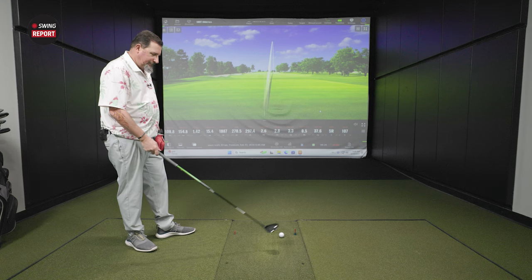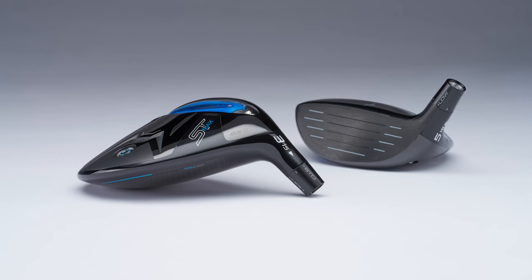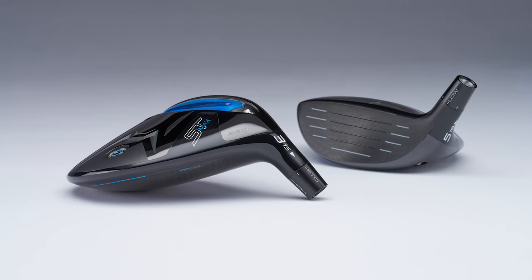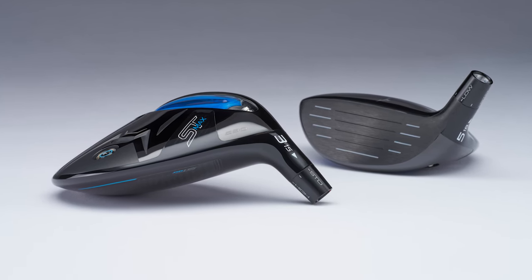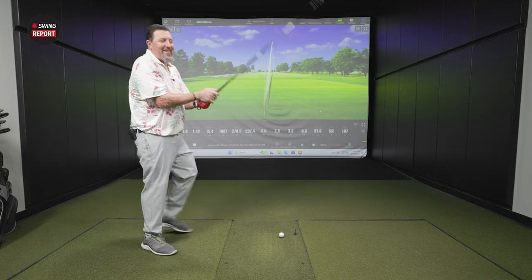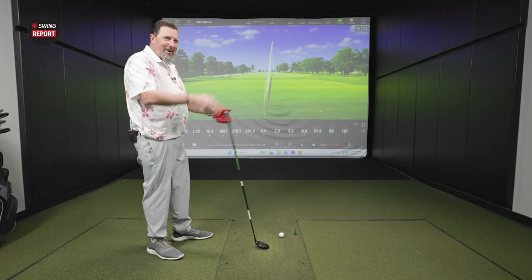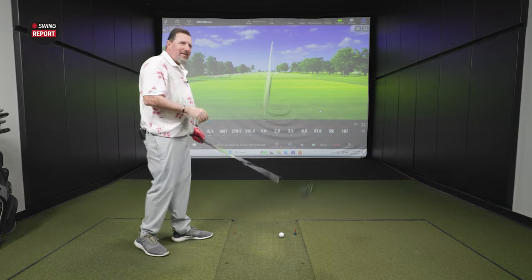What do you see when you put the ST Max down? It looks like a small version of the driver. Shape-wise, it looks almost identical. It just looks like somebody shot it with a shrink ray and made it smaller. That's probably exactly what Mizuno wants to hear. I'm sure that's what they do too, right? They put a driver in a little box and shoot it with a shrink ray. I know there are supercomputers being used in golf to design clubs. I don't know if there are shrink rays yet, but maybe at some point there will be.